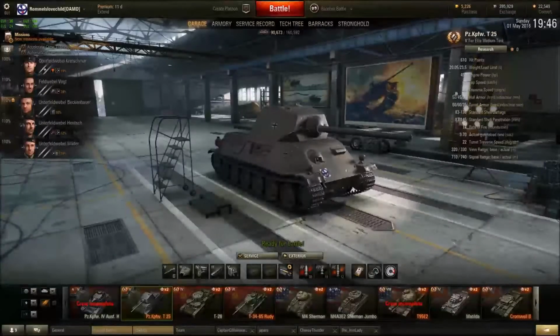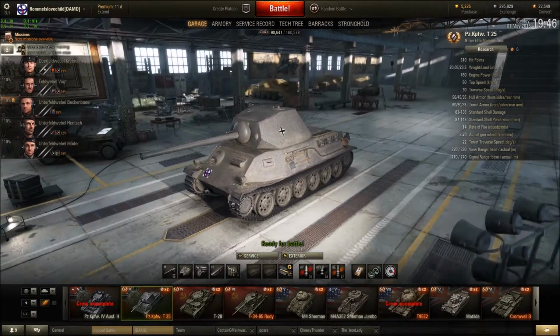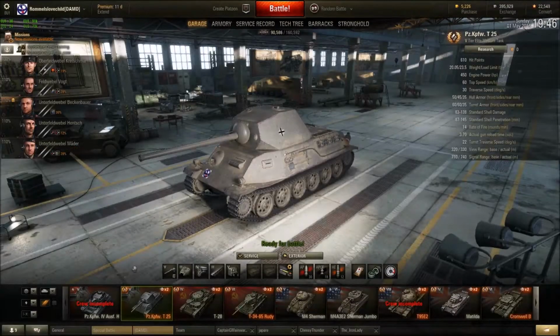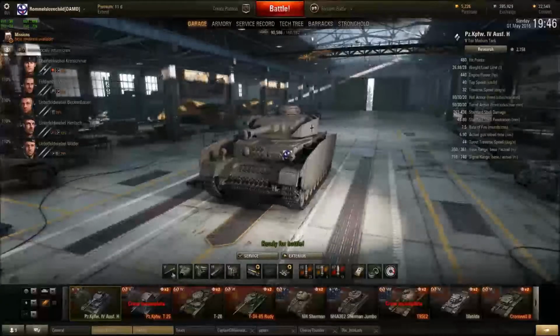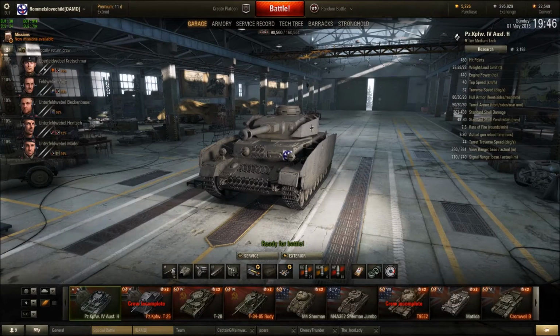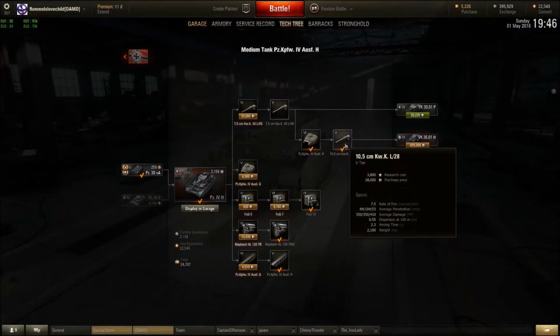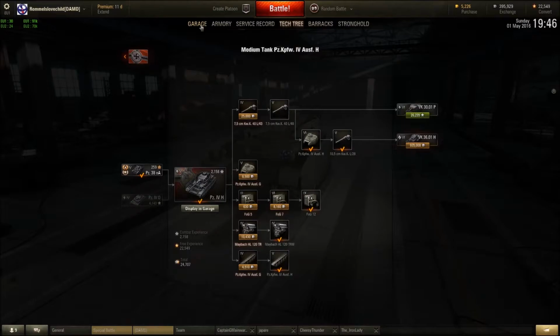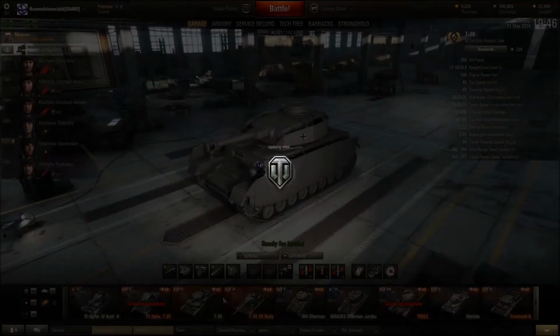Okay, this T25 is the exception to the slowness, because it's got a good speed of 60 kilometers per hour, so it's quite manoeuvrable, but it has thicker armour and a better gun than most light tanks do. Okay, the Panzer IV-H has got what's called a derp gun, which does a lot of damage in one shot, okay, up to 350. Low penetration, low accuracy.